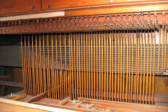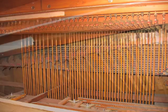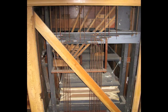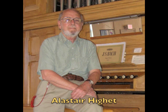The Cumberland organ is mechanical in action. Trackers constructed of wood connect the keys to the pipe valves. At one time, a manual bellows filled the reservoir with air. Now an electric blower has been installed to supply the air pressure. Let's listen to these pipes, constructed by Alfred Hunter in 1878, as Alistair Hyatt of Lanceville plays a recital recorded in October of 2013.